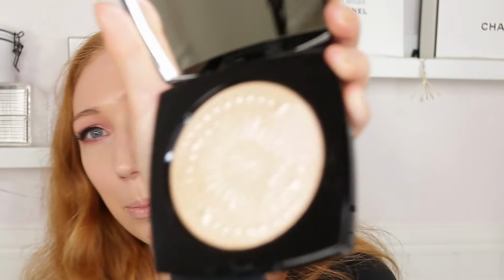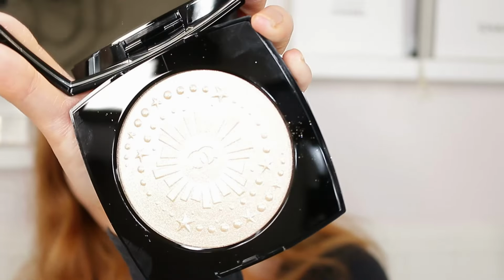So again, the reason why I don't have any blush or bronzer on is because I want to see what this highlighter looks like on its own. I don't want to ruin it. I'm going to go on the outside because I don't want to ruin the pattern. It's very glittery. There's a little bit of fallout in there, I'm not sure if you can see, but it is very glittery.